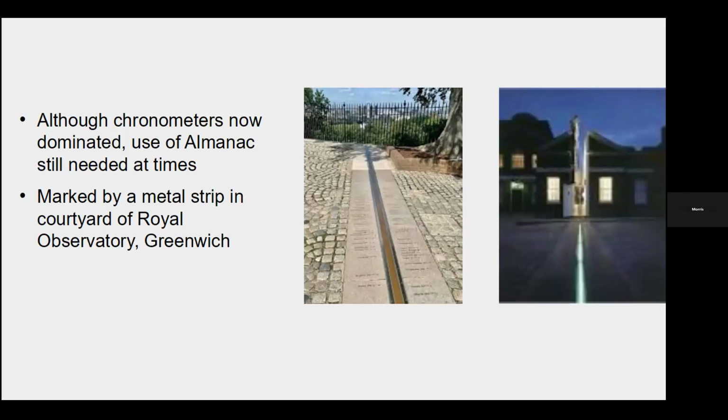The line is also marked, or has been marked since 1999, with a laser at night. But in fact, it is no longer zero. With GPS and other measurements, the modern calculations place the Greenwich meridian about 102 meters east of the existing line. But that doesn't matter because it's not used as such anymore.